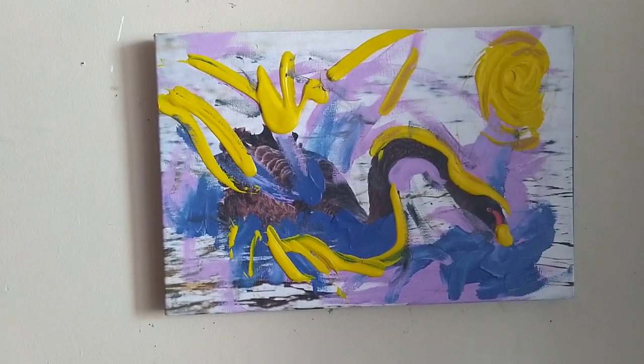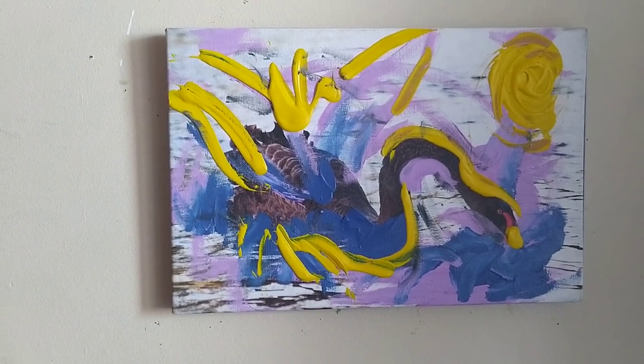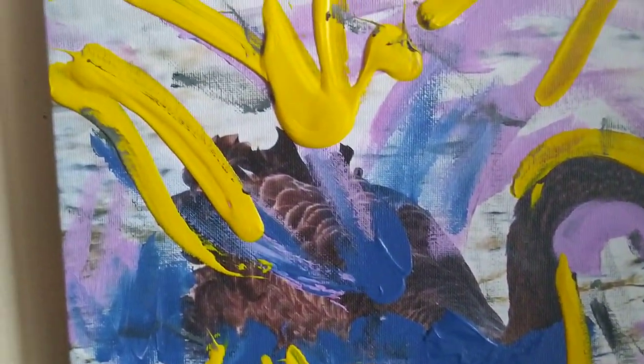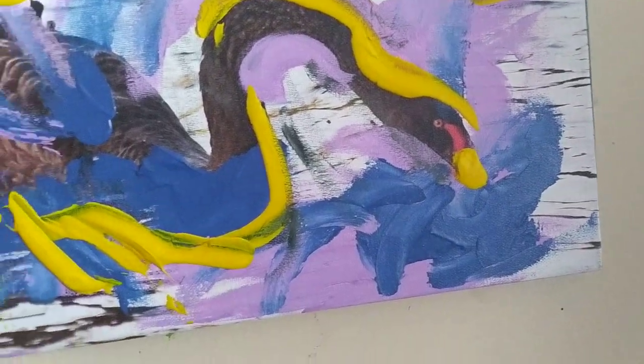This one is a found painting at Alternative Arts in Toronto. Sometimes he puts out some stuff people don't want. He puts it out front and people come and go and take it. And this one was of a bird, and I embellished it with these acrylics and oils.